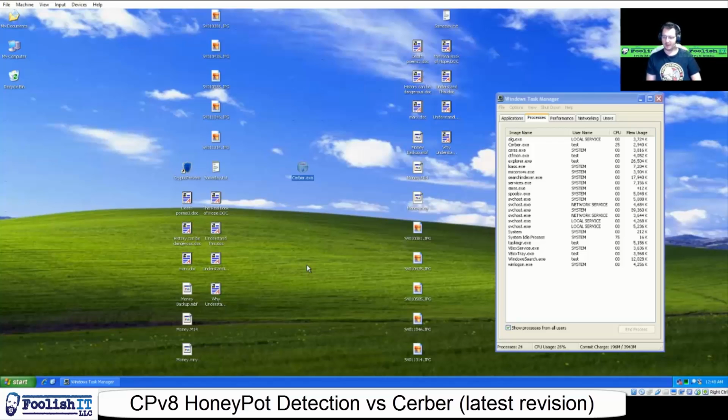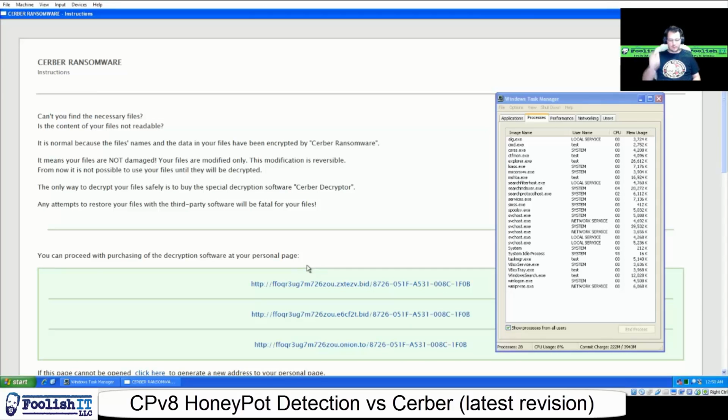So again, same thing here, it takes a little while to start up. I'll probably speed up the video again, and we'll pick up here in a second once it does its thing. There we go. Looks like it has done its thing now, so we can see that it looks like it launched a ransomware note.